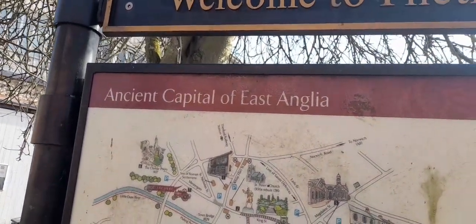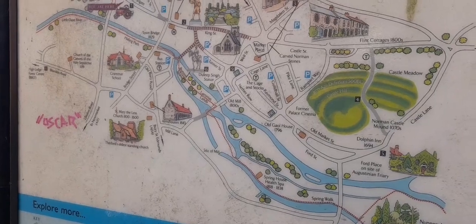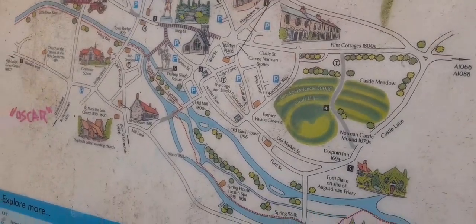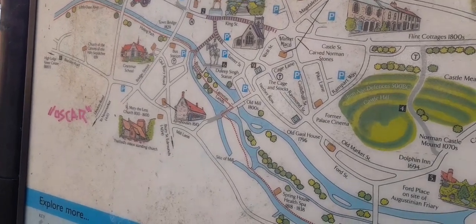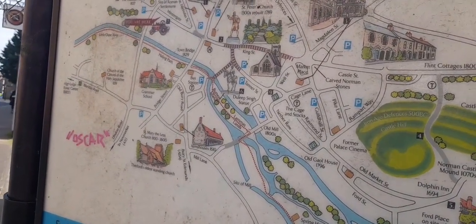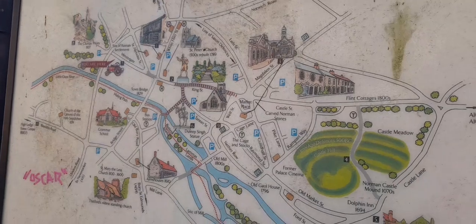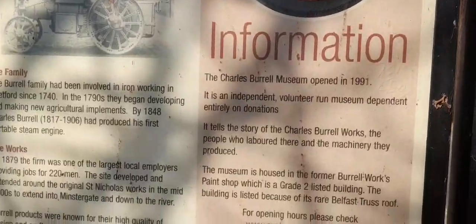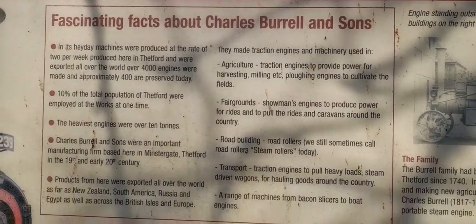I'm now going to read to you from Ancient Capital of East Anglia. A century ago, Minster Gate, once St Nicholas Lane, was a centre of industrial activity. The St Nicholas Works of Charles Burrell and Sons Limited. Burrell was the largest employer in the town, and his engines and products were known in many parts of the world. The old Burrell's paint shop is now Charles Burrell Museum. Please refer to the back of the panel for more information on Charles Burrell Museum. For more information about Charles Burrell and Sons and its logo here, the information is here. I'm going to show you here without me reading it out to you, so you can read it yourself.